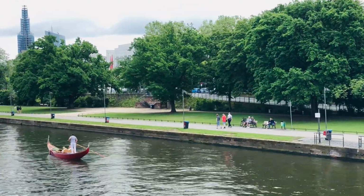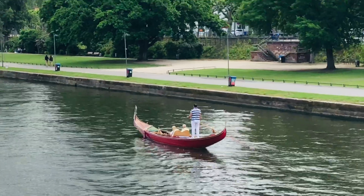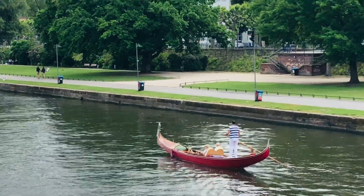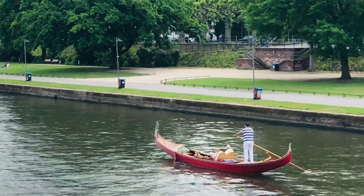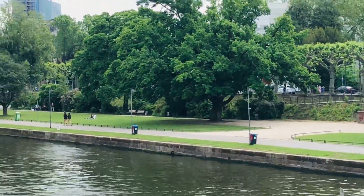The painter Max Beckmann, who worked at the Städel across the river, once eternalized this stretch of land in a painting in 1920. In Italy, in Venice.